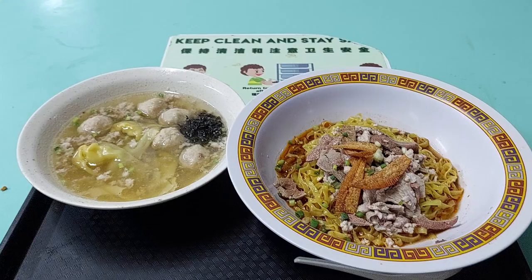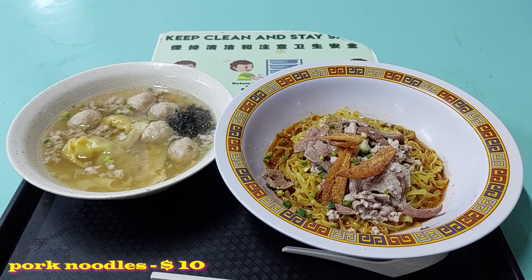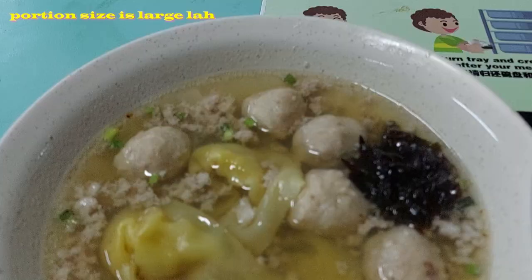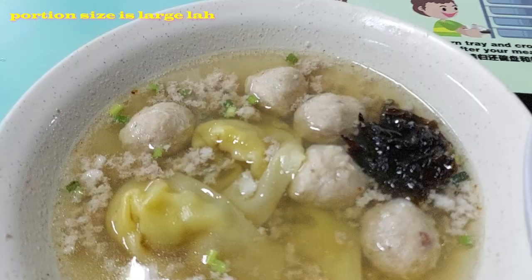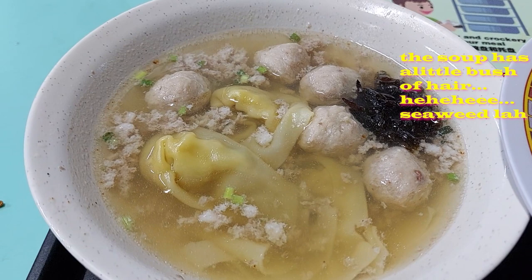So after a 20 minute wait in the queue, I got my food. So this is the pork noodles. I ordered the $10 portion, the biggest portion. Yes, and look at it. Look at this big bowl of soup with pork balls and wontons in there with a bit of minced meat. Oh yeah, nice hot clear soup.